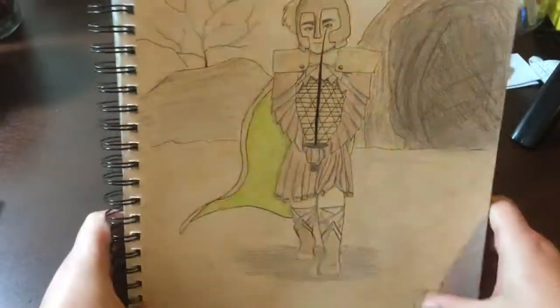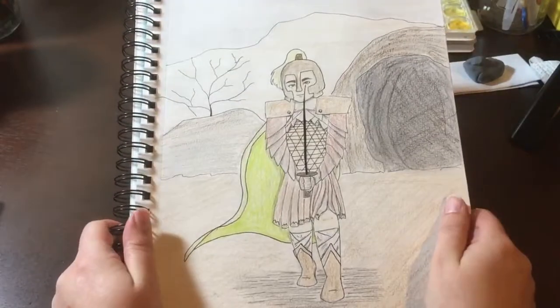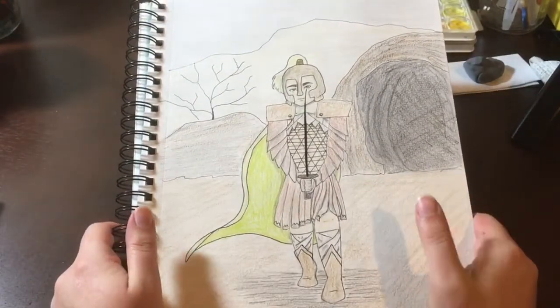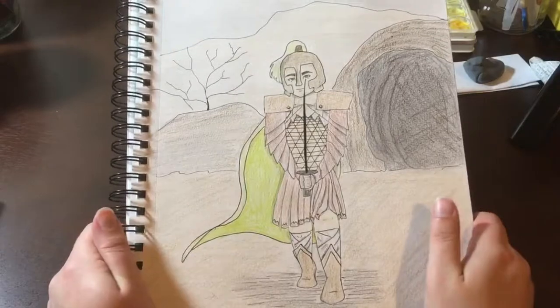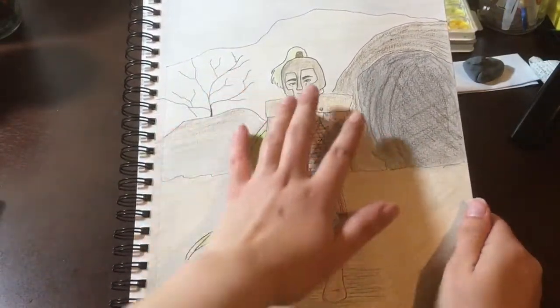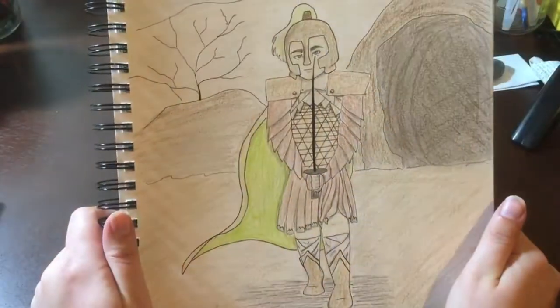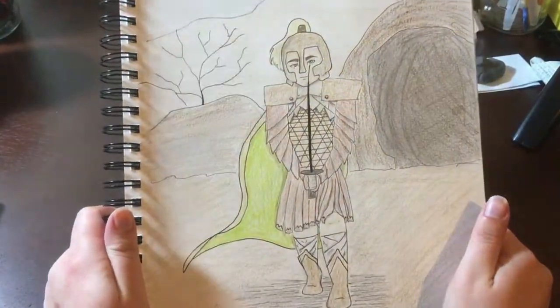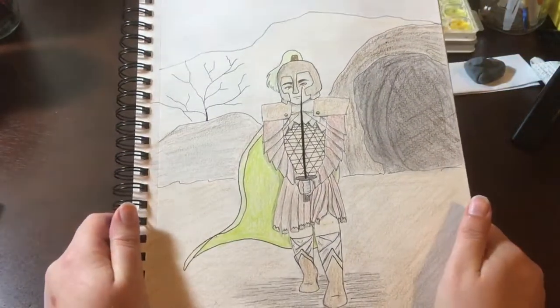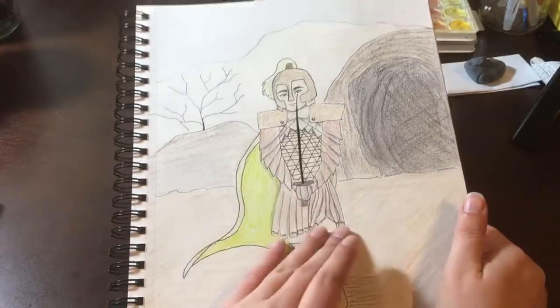And then here's my Earth Warrior. I really like this one because I took a lot of inspiration from Terracotta Warriors, and I really tried to go into the detail of that to match the armor, and I had lots of fun doing it. I really like it. I really like the pose. I really like the design. Hopefully I can get better at poses because it still kind of looks odd, but I still like it.